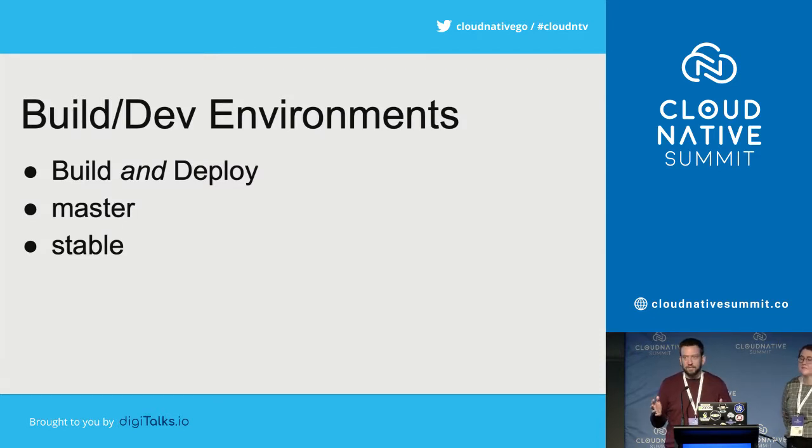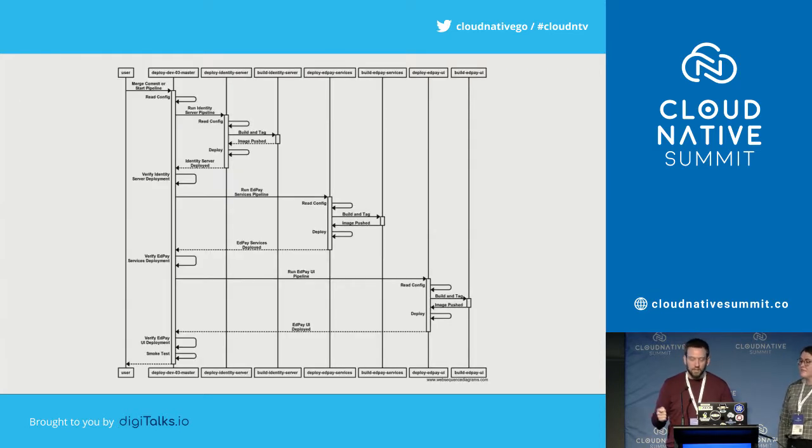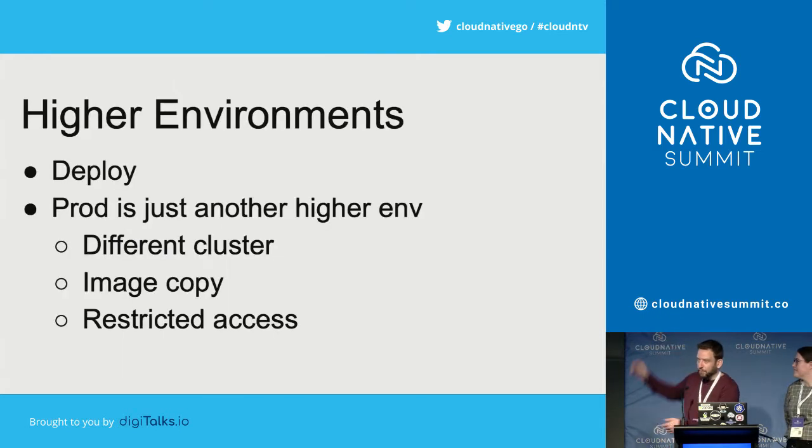And then stable is the build dev environment where we first do the versioning. That's the environment where any one of the components can first get a version that we think might actually be deployable and deliverable out to end users ultimately. Okay, so boom, that's the whole thing there. Again, not intended to be consumed as you're sitting in your seat there, but that's the whole thing. That's our build dev environment.